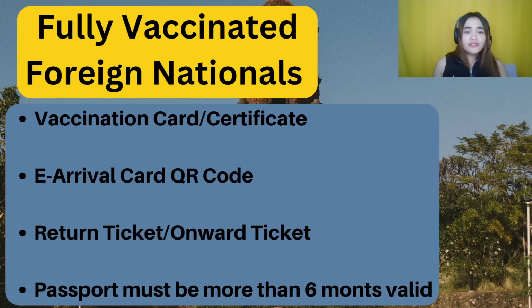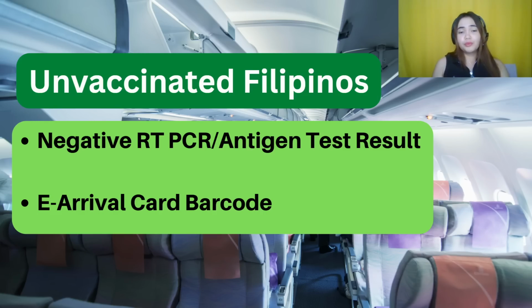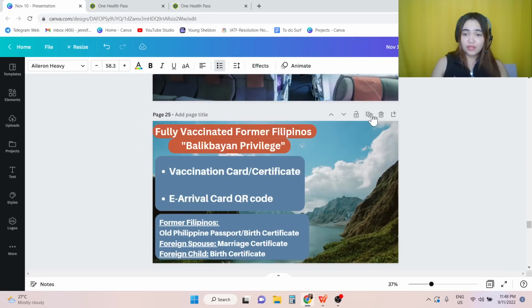While for fully vaccinated foreign nationals, your vaccination card or certificate and e-arrival card QR code. If you're not covered by the balikbayan privilege or you don't have a long-term visa, if you're purely a foreign tourist, bring a return ticket or an onward ticket, and your passport must be more than 6 months valid. I forgot to put unvaccinated nationals, but it's still the same, guys. Just show a negative test result.